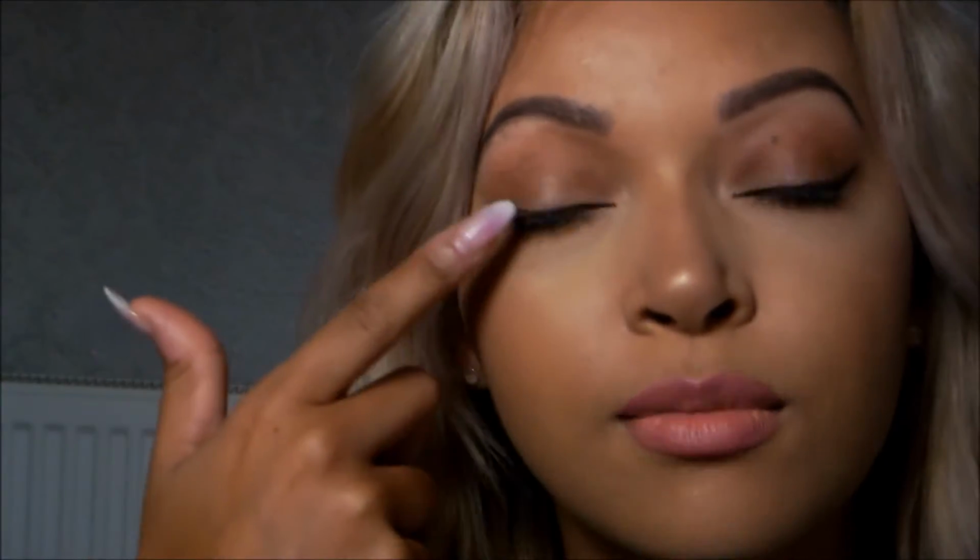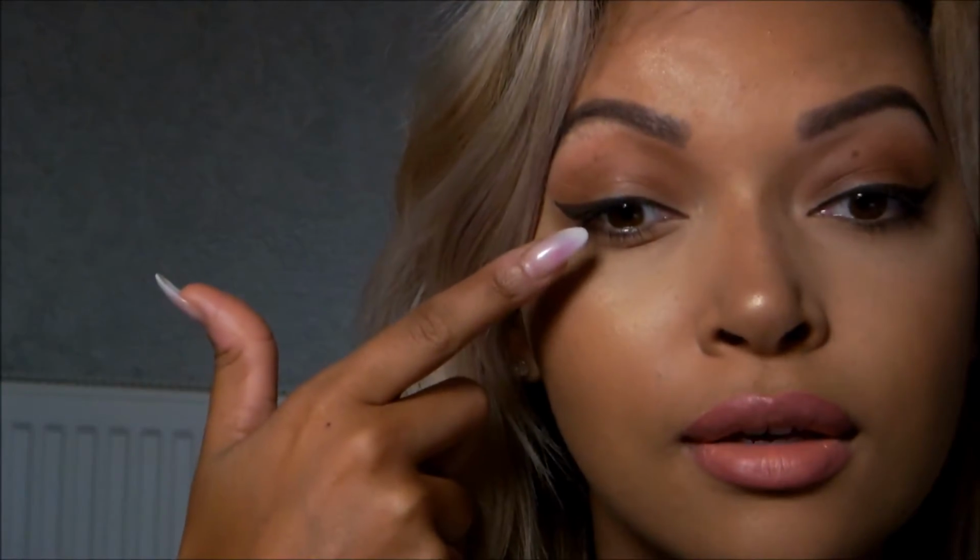So as you can see by today's title, I have my current everyday makeup, and this is pretty much what I wear every day. I just switch up the lipstick, and sometimes on my eyelid I will have a shimmer, but if not it'll be matte like it is today. So if you would like to see how I did this look, then just keep on watching.